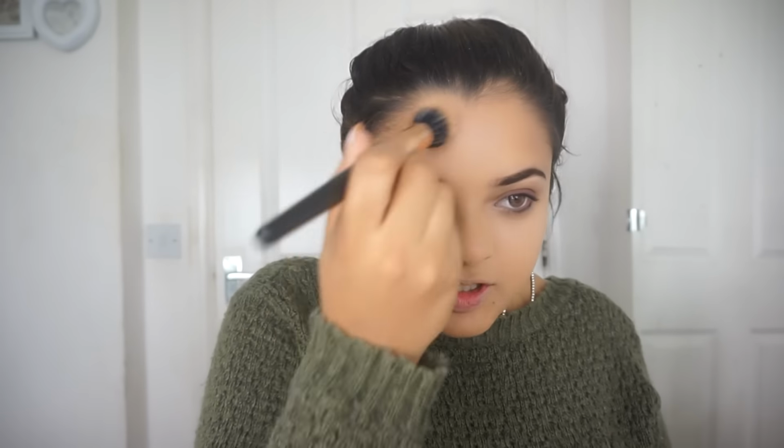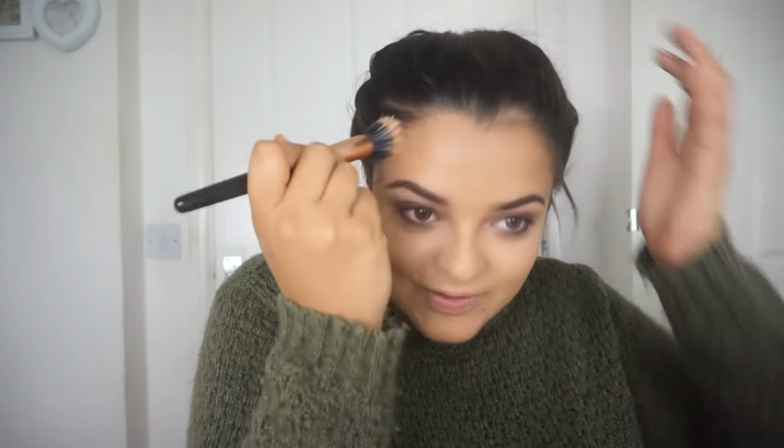And I'm using the Makeup Revolution Duo Fibre brush. I picked this up the other day. It was in a set, and I didn't even know Makeup Revolution did brushes for like £15 and there were like 5 brushes in there. And I've fallen in love with this one. This is F103. I didn't even know they had names like that. Ooh, check you out, Makeup Revolution, with all your schmancy names.